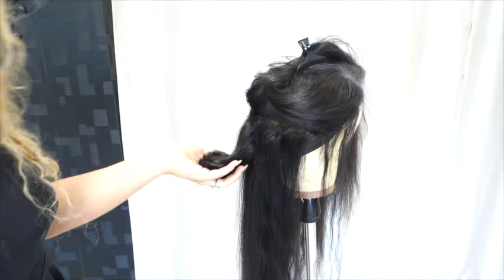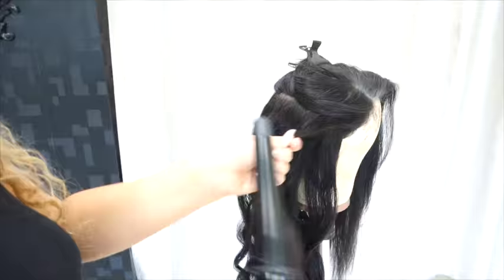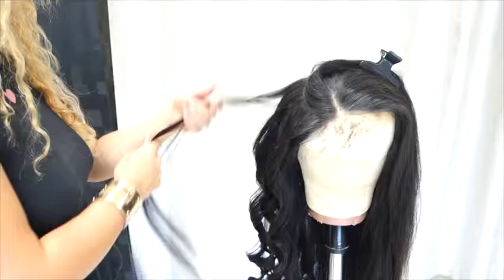I'm using a 2-inch wand curl, and it's a cone wand curler, which means that it goes from thicker to thinner. I love using this style because I find that it gives a much more natural wave. Also, using a wand on longer units like this one, which is 26-inch, will help to give it a lot more volume. If you're trying to curl it with a straightener, by the time you get to the end, the curl will be very loose.